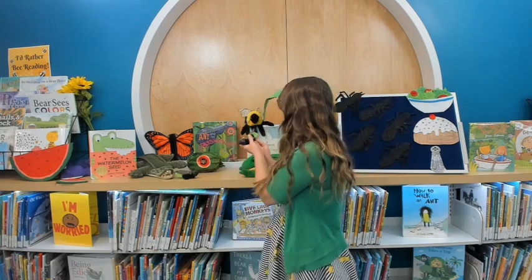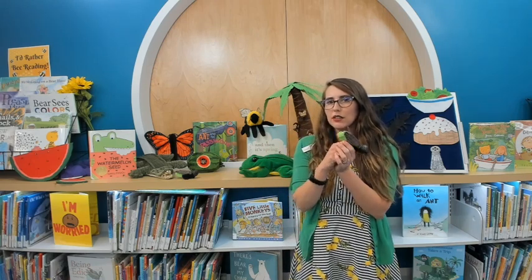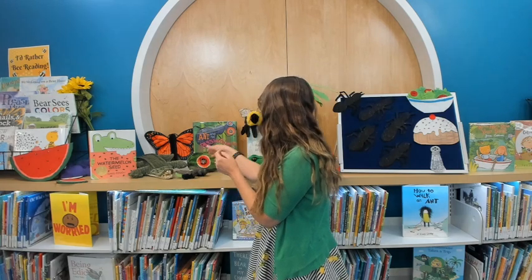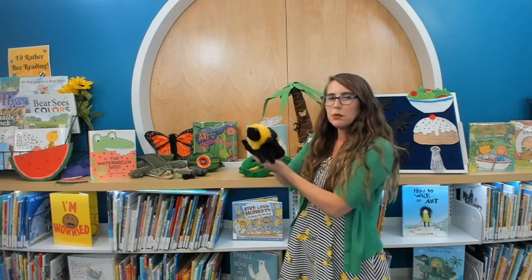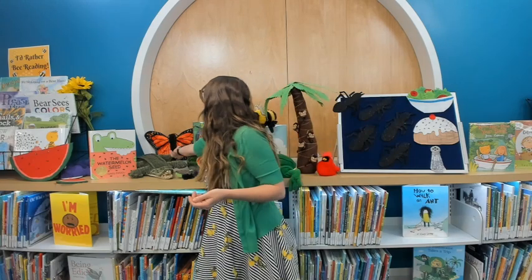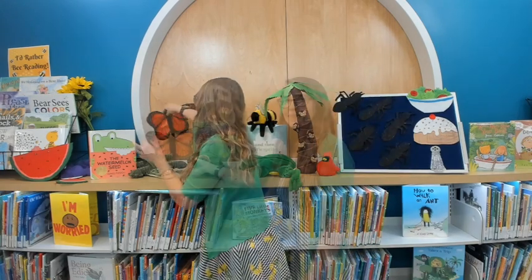We also have, do you know who this is? You might see some when it's starting to get dark outside. This is a lightning bug. We have lightning bugs, and this is our bee that we saw from the last time. What sound do bees make? Buzz. Might also see a butterfly. Butterflies are beautiful. All right.